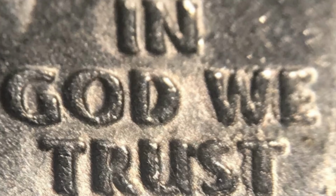Now this coin only sold for around $45 on eBay. But, it's 25 cents. Imagine if you found a whole roll of quarters like this and you sold each quarter for $45. That would add up very quickly.